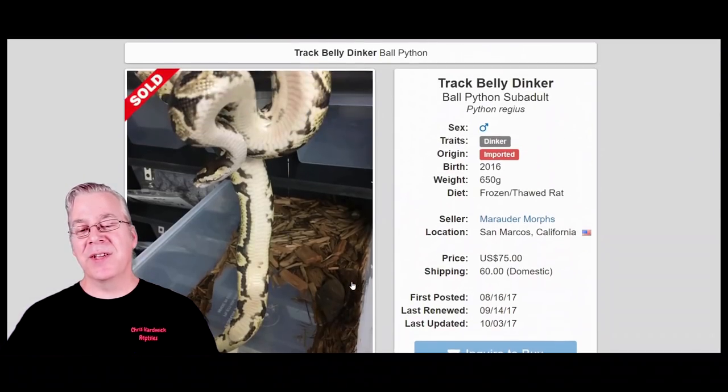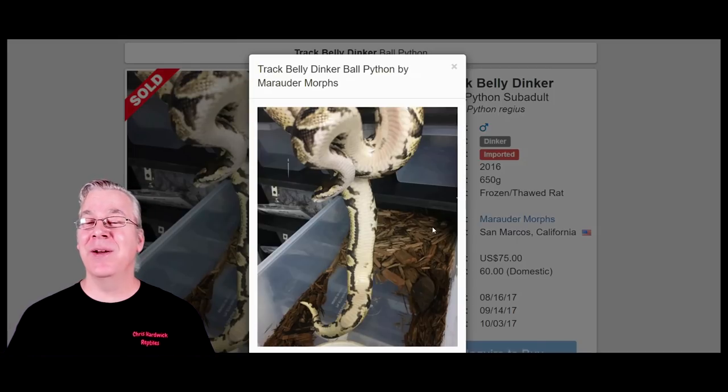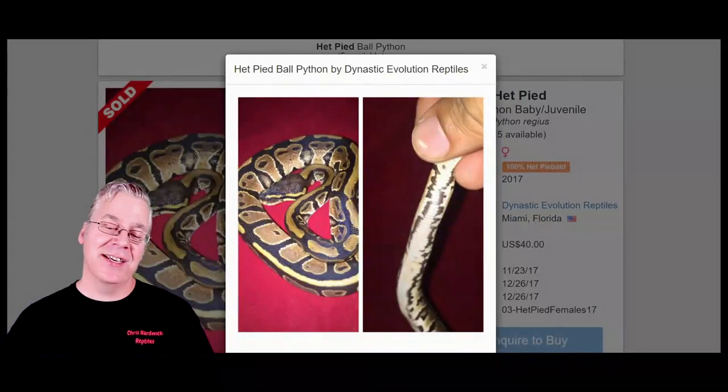So some of these, it's kind of interesting, you can actually see a story down in the comments of where they got it from, if it's captive hatched, or an import from the wild, or if they just kind of randomly popped it out. And usually with these tracks, what this is usually is het pied markers. So take a look at this. This is what you normally see on a het pied.